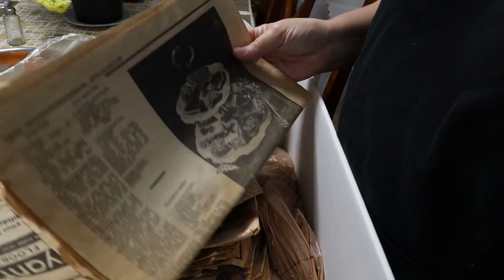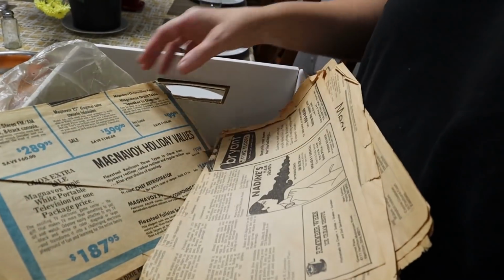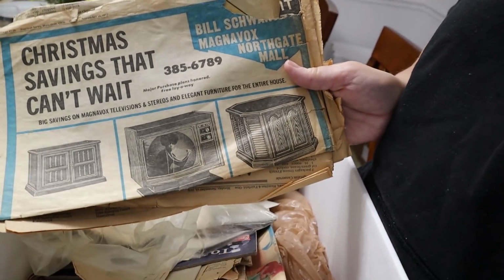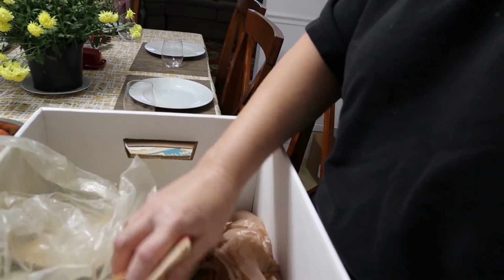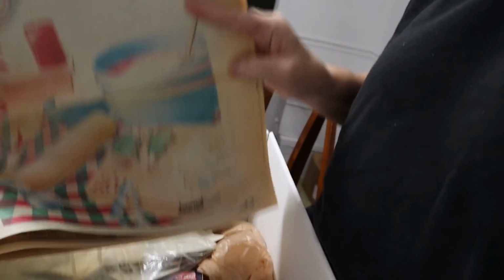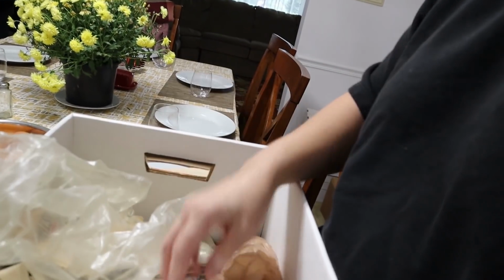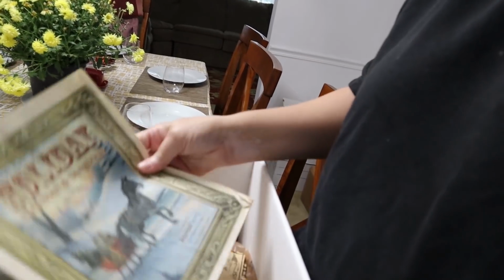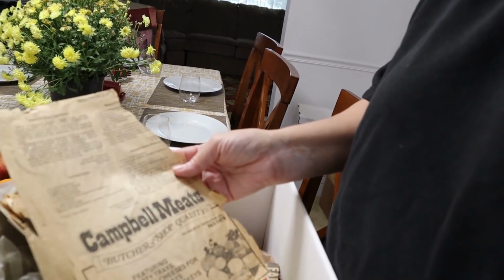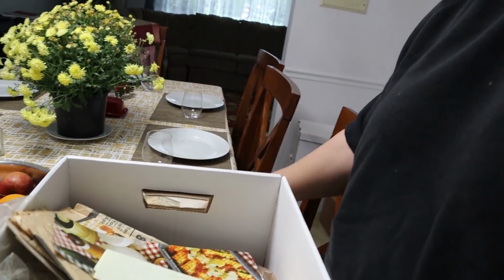From all different years. This one's from 79. This one is from 89. This one is from 2006. It's just all different ones. This one's from 81. And then, of course, I have lots that she wrote down recipes. So sweet.